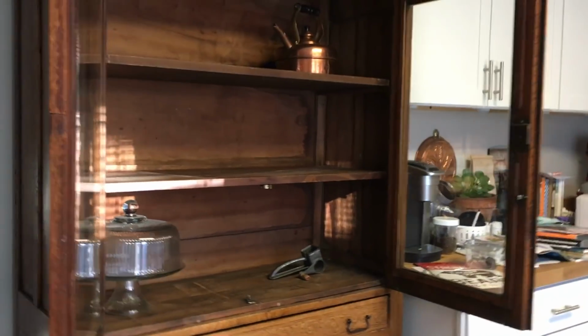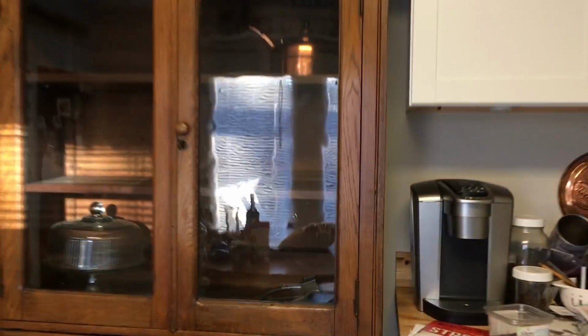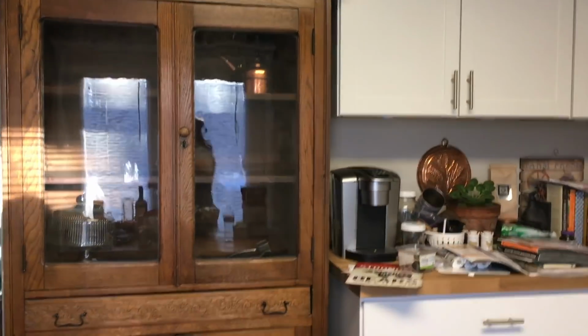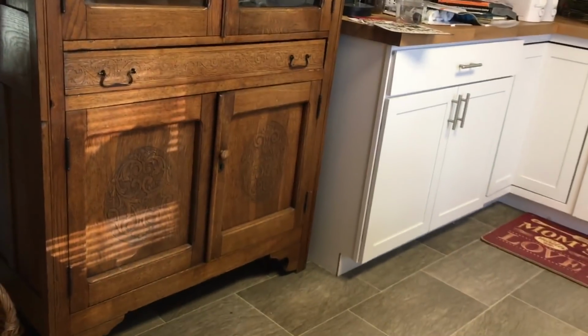There's a drawer here, and then it opens up, and you can't tell, but the glass is still really wavy, which is really, really cool. And it just opens up into this beautiful hutch. And then of course on top I've got some decorations, but I opted for this hutch instead of the other one because it's just so beautiful. And no, we are not painting this one. We are leaving this one as it is because it's just too pretty to paint.